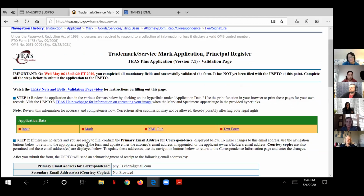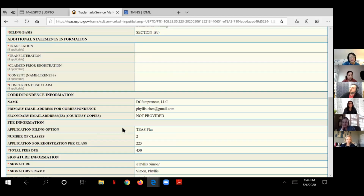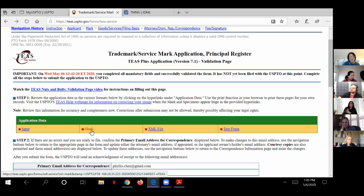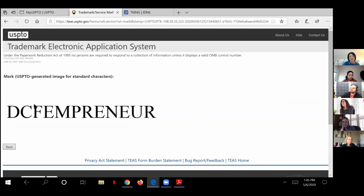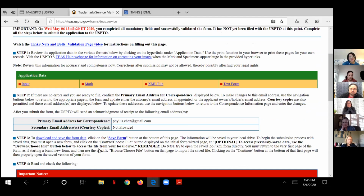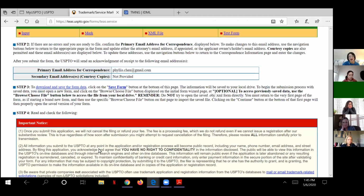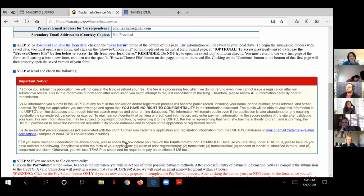Oh, you can also save it as a PDF. So for example, if you want to get a second set of eyes on it or give it to your business partner, I don't know if you saw here at the bottom, here it says you can save it as a PDF. So then you can email it to somebody else to take a look at. You can click on mark, and this will show you exactly what it's going to look like. Okay, and then way down at the bottom here, see there's a lot of information. So if you have a question, the answer will probably be in here somewhere. It just takes some time to figure it out.